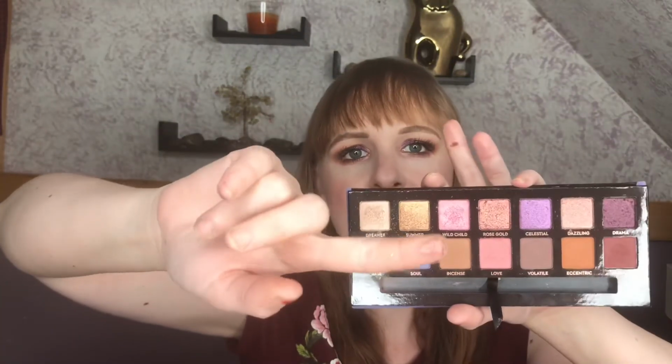Then there's the shade Rose Gold. This one is a little bit chunkier. Some of these shimmers are a little bit harder to work with. If you have super hooded eyes, I do recommend a glitter glue with them. But this is probably the most unique Rose Gold that I have seen so far.